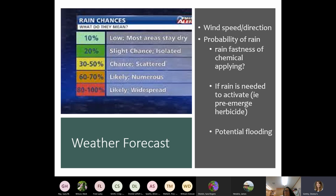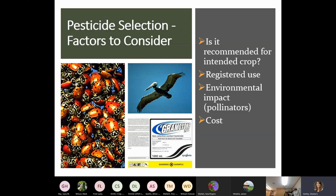If rain is needed to activate it, like pre-emerge. And then potential flooding, like the flooding that we've had the last few weeks, that's something to consider. Do you put out a pesticide or herbicide prior to that because you want to kill the weeds that are out there before the rain comes? There's a lot of things you have to evaluate when you're considering putting out a pesticide.